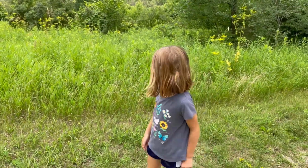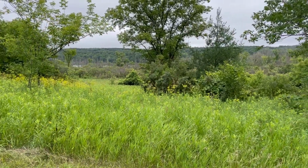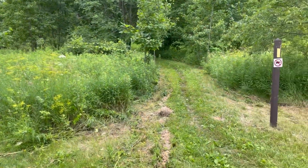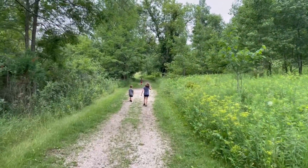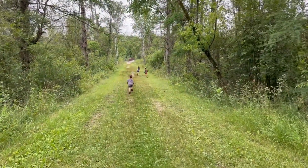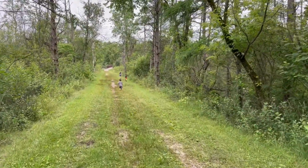Look at Josie, our first view of Loew Lake. Can you see it? It's way over there, way in the distance. We're actually splitting off the Ice Age Trail just so we can get to the bridge, get a better view of Loew Lake. They're excited to get to the bridge because then we get to have our snack. Snacks are very motivating for kids.